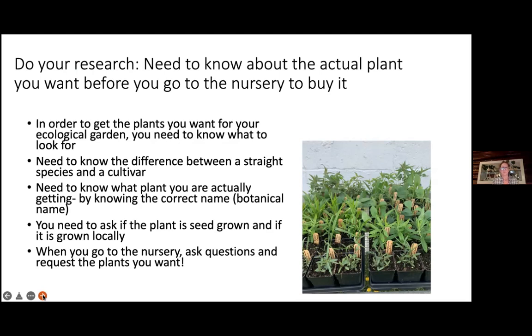You want to know whether it's grown locally, because if you're getting plants from nursery stock from, let's say, down south, they've never seen winter. So when they truck them up here and they put them in all the big stores, their phenology is going to be off. They're going to leaf out at different times. They're going to bloom at different times, and they might die because they'll leaf out in the middle of winter, and then we're going to have a freeze.